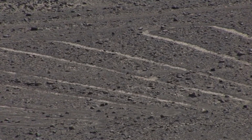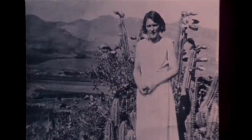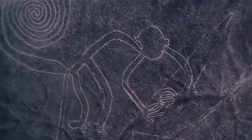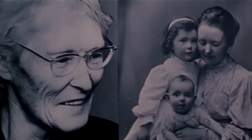The scientist who dedicated her life to the study of these lines was a German mathematician, Maria Reike. For 5 decades, she lived austerely in the Peruvian desert and walked alone among the lines, taking painstaking measurements and making drawings of the site. She concluded that the lines formed a giant astronomical calendar, crucial to calculating planting and harvest times.